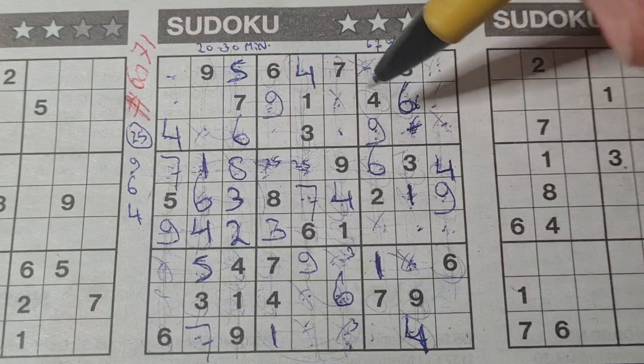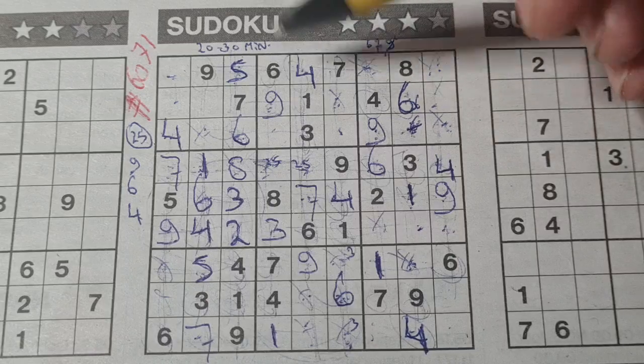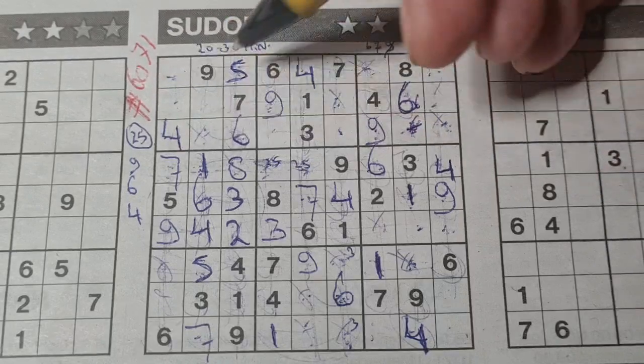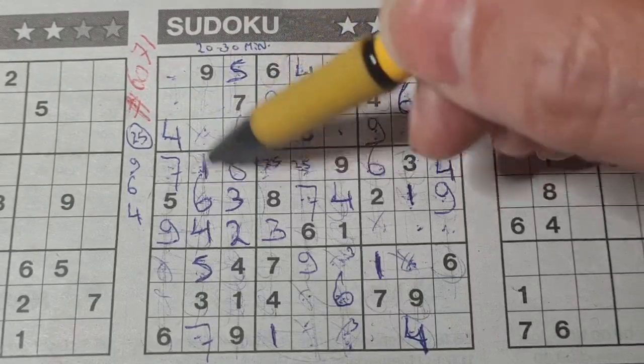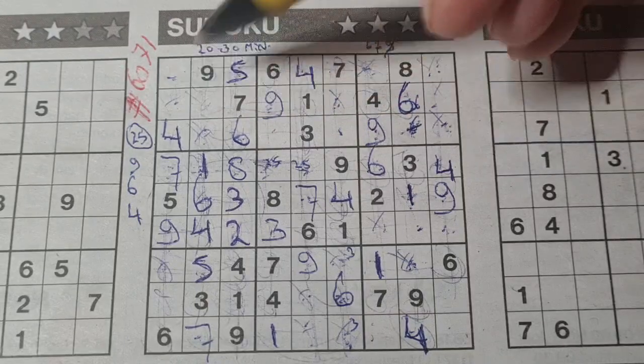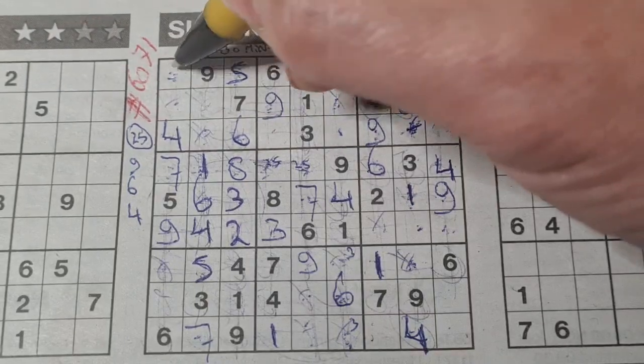Then let me see. 1, 2, 3, 4 missing numbers in this big square. One of the missing numbers is 1. We have a 1 in the second column, so no 1 in these two boxes. Here 1 in the second row, so no 1 in those two boxes. So 1 box left for the 1, should be there.